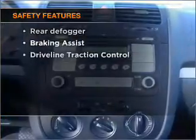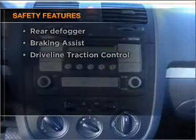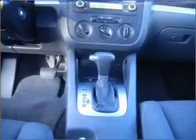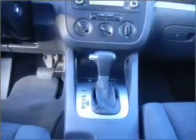a CD player. And for your peace of mind, the following safety equipment is included: front ventilated disc brakes, passenger airbag, side airbag, curtain head airbags, daytime running lights.